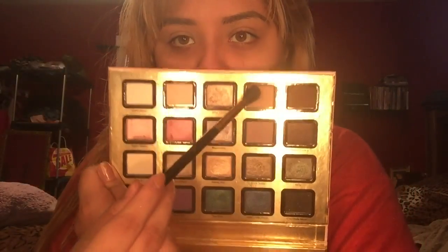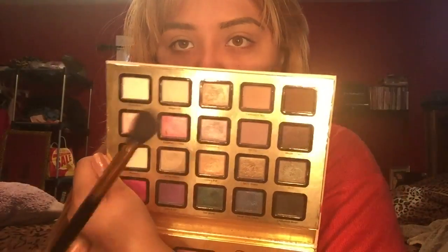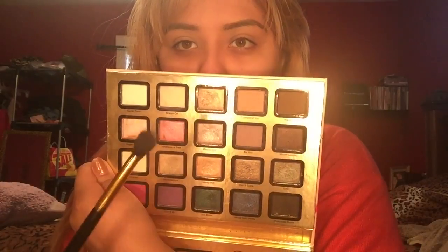With this fluffy crease blending brush, this is the BH Cosmetics blending brush from their Essential Eye Set, I'm going to be taking, I really don't know what look I'm going for, I'm just rolling with it, Fond of You, which is this pretty warm caramel brownish color. And this is just going to work as our transition shade.